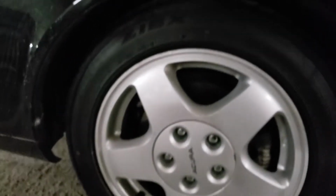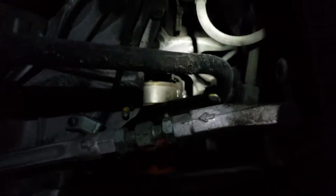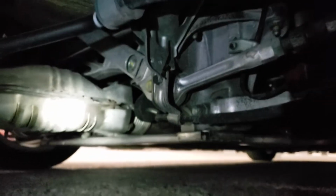Underneath isn't really... I'm going to get the light here so we can take a look underneath. Everything seems to be really nice and clean under here. No real issues. I don't see any leaking, any rust, any issues like that. Original stainless exhaust seems to be in good condition.